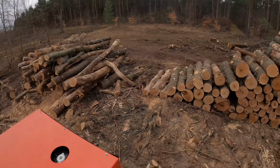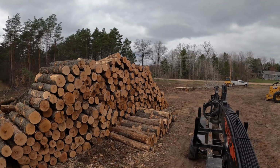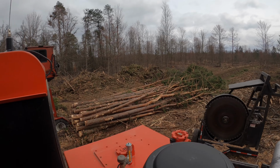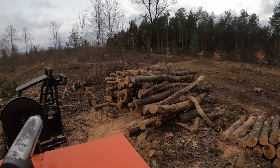I pulled the slasher head and I moved some logs that were in that hole, and he bladed out a little bit back here, set up for morning to do some nice pine. So yeah, should be good. So just keep rolling.